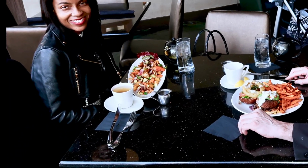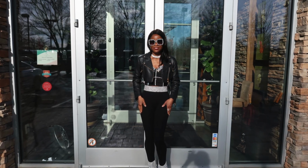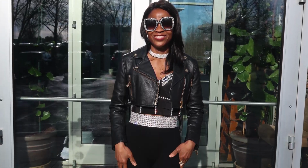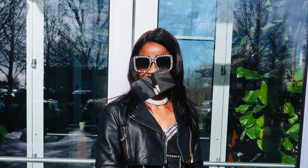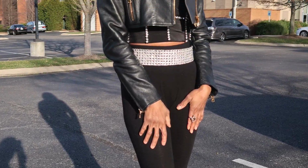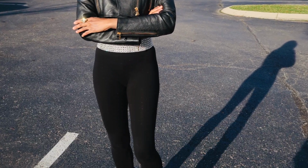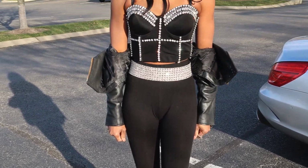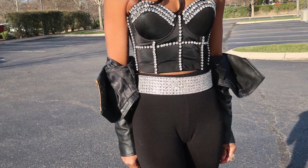And I love the look, you know, the jacket coupled with black leggings and rhinestone covered bustier and rhinestone shoes. It gives a different look to the outfit. It still has the same belt that was worn with the feather outfit, but you can see the jacket can be worn different ways, and that's why I have the jacket as one look and the buckle leather dress as one look.